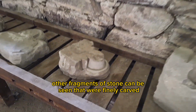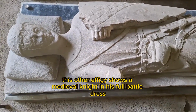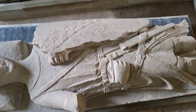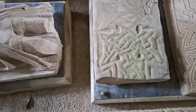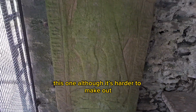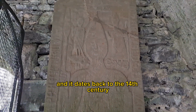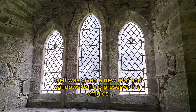Other fragments of stone can be seen that were finely carved and once stood proud in place throughout the priory. This other effigy shows a medieval knight in his full battle dress, shield and sword. This one, although it's harder to make out, is showing Sir John Drummond, and it dates back to the 14th century. The chapel itself was given a new roof and windows to help preserve the effigies.